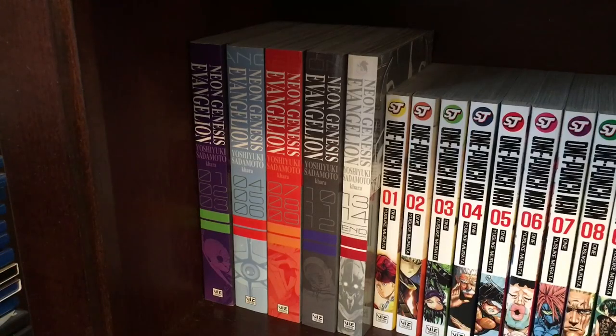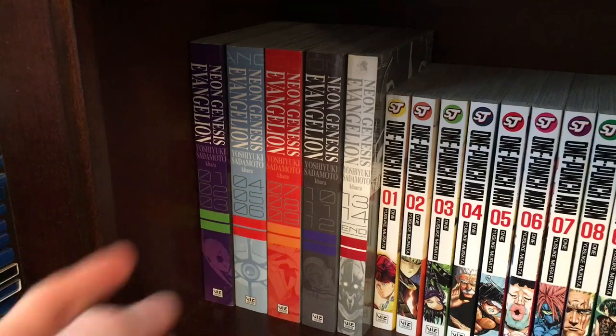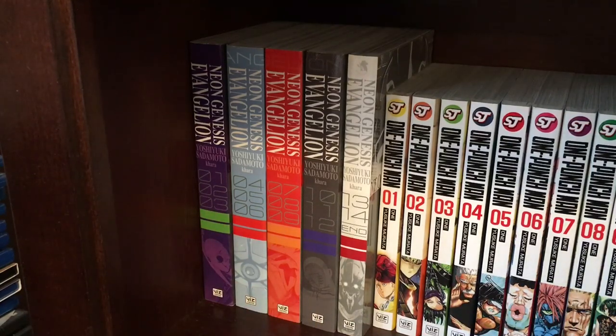Neon Genesis Evangelion 1-14, very good series here. The first six are basically kind of like a mech series, with kind of a dystopian tone to it, and some moody vibes. And then as the series goes on, it actually gets pretty depressing and not exactly uplifting. But with that being said, it is still one of my favorites.